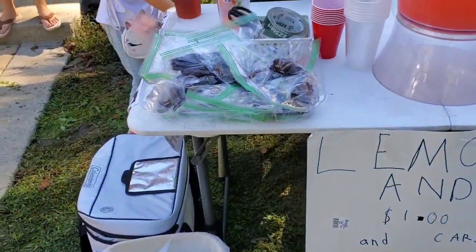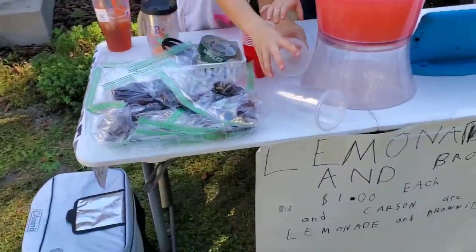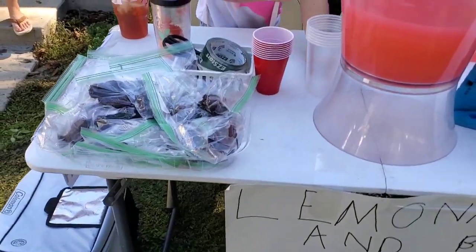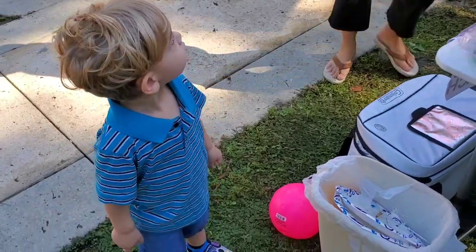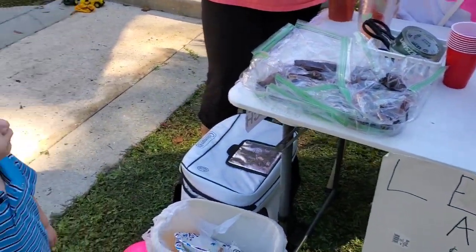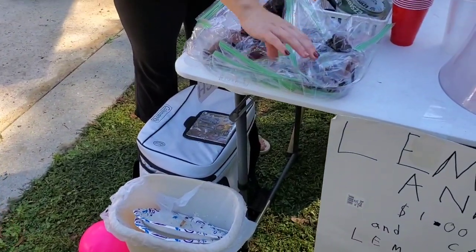You got to buy them from them. Tell daddy to give you some monies. You got to ask them first if they want one. No, just brownies, I think. Say how many? Two. Do you want one too, baby? You want one, Mom? Okay, so two.